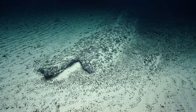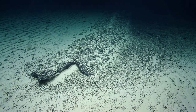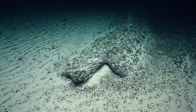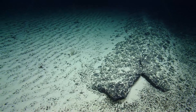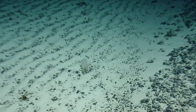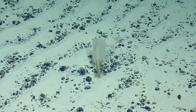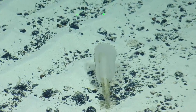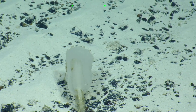Is that a sponge? Sorry, oh no, sea pen. I don't know. Can we zoom in on this? Sorry to steal your thunder. Can we zoom in, Dave? What is that? Oh no, it's a sponge. I think it's a Faraday. Okay. Cool. Thanks. That's good.